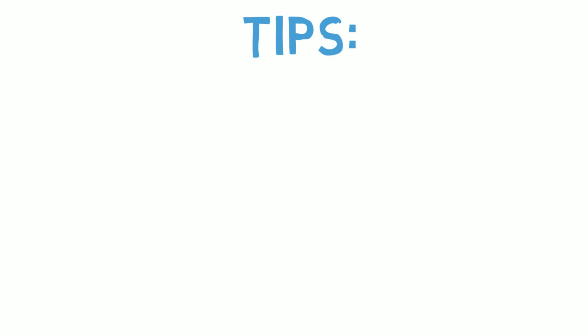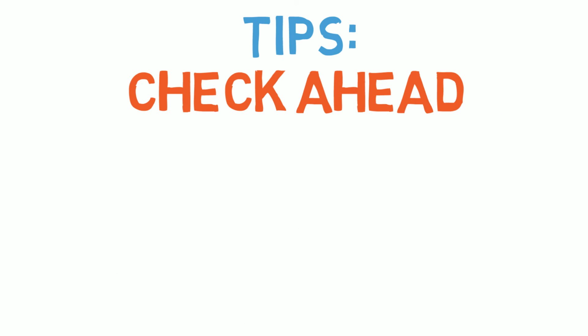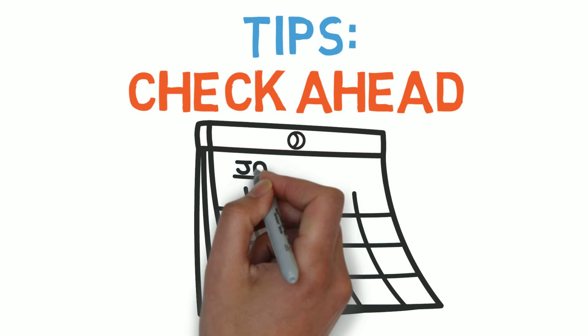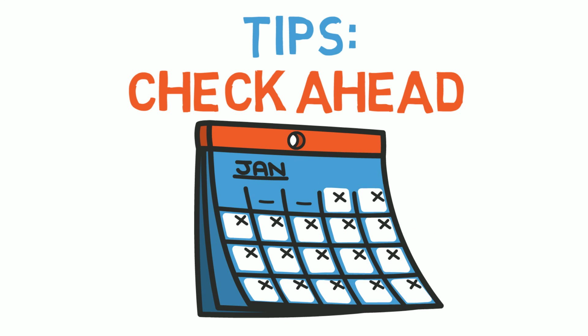And tip number 3 would be to check ahead. If you have a conversation with someone and they have to head out before you really have a chance to move forward, check their CRM, see if they have an appointment scheduled in the future. If not, book one in for them, give them a call, just follow up with them.